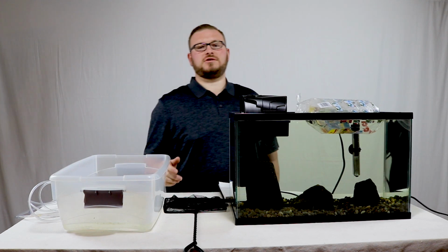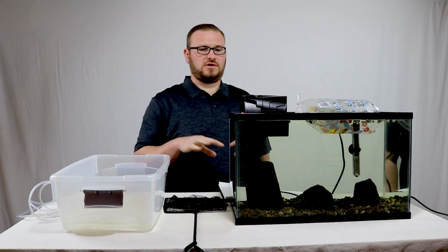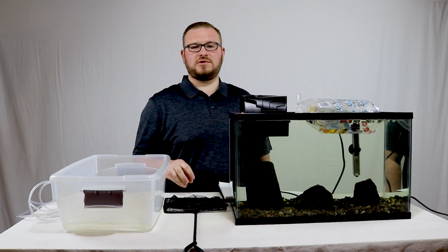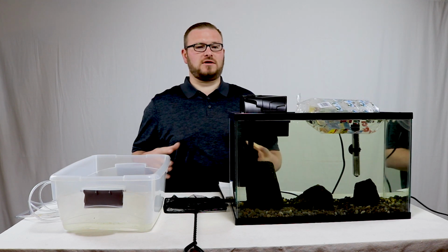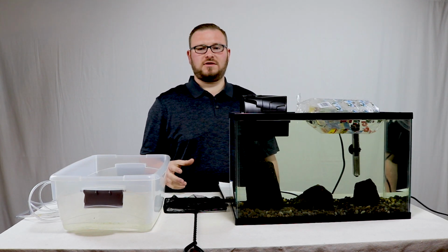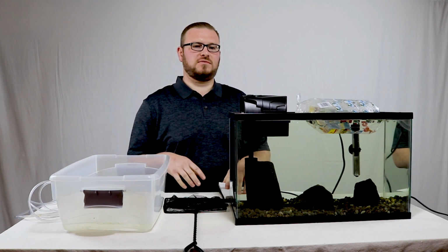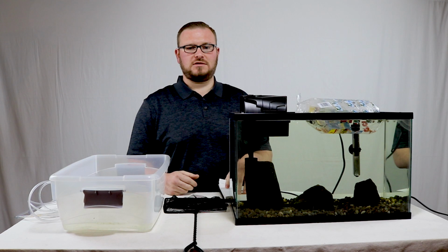A lot of times having a larger school will allow you to keep those fish with other tank mates, such as the case with barbs. Barbs kept in small numbers can tend to be more aggressive than if you keep them with a larger group. So if you want to keep barbs with other fish, keep a larger group of them, and then they'll be less likely to nip at the fins of other fish or be picking on them too much.